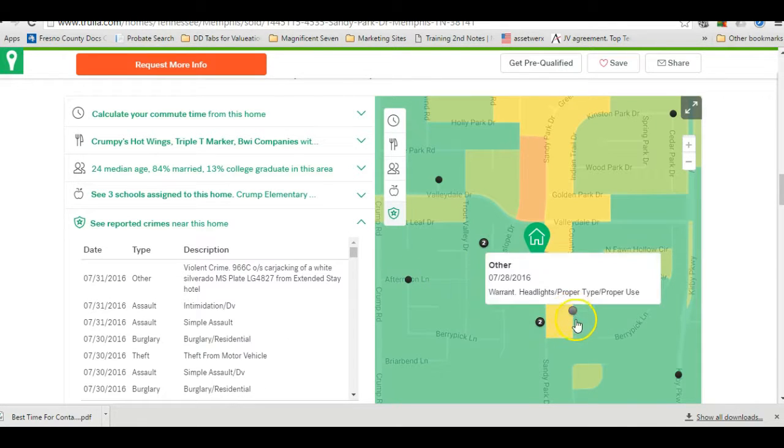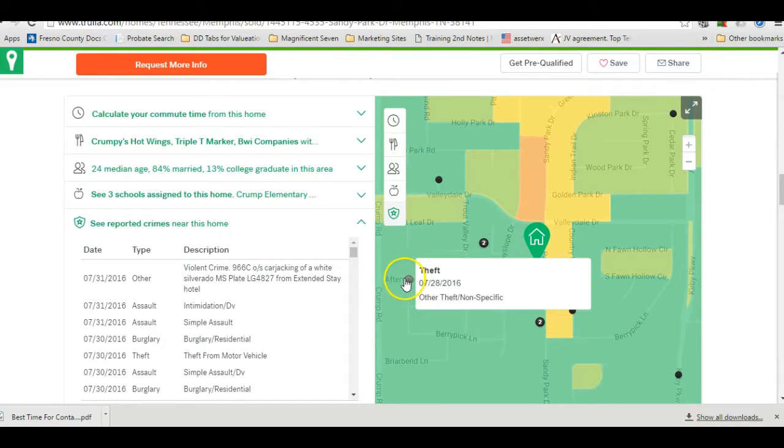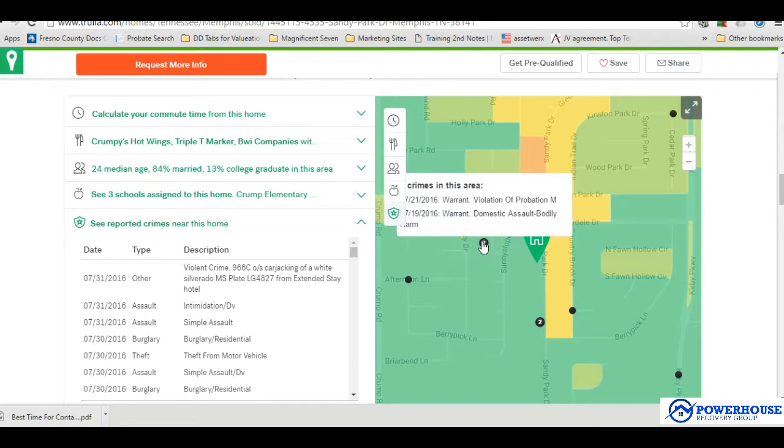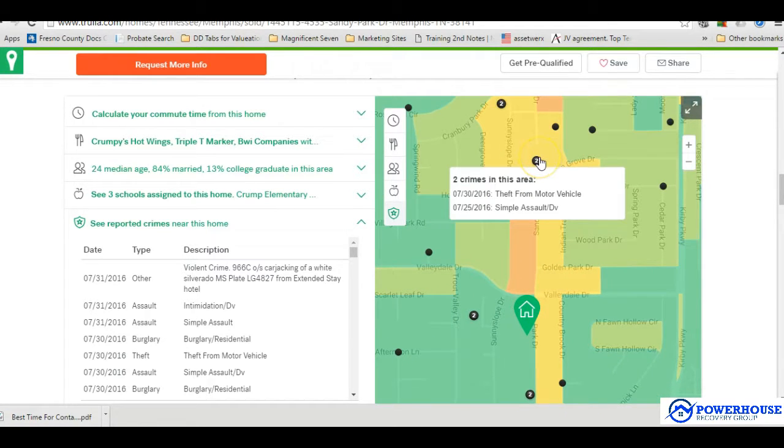I would worry about this. I noticed this on the crime stats. Take a look at this. This is the house right here, just down the street. There's a warrant for somebody's arrest on headlights and improper use. So that tells you the kind of pettiness that the PD deals with. Well, no, not pettiness, but these are legitimate issues. But there's not a whole lot of crime in this area per se.